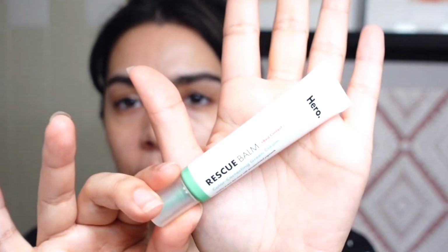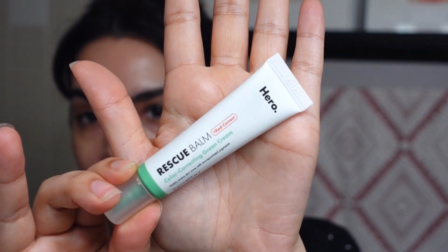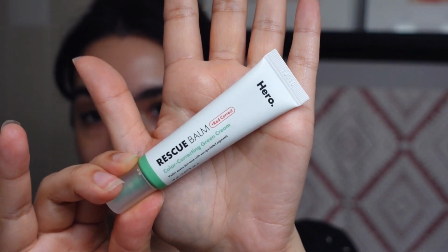Okay, so already that gives a little bit of lift to my face. I have been going back and forth, like, do I want to put on a little bit of light concealer? I definitely don't want to wear heavy foundation. And then I decided I actually just want to put on the Rescue Balm, the color correcting green cream from Hero, which you've heard me talk about before. I think this stuff is just genius. I really enjoy it. It's like the original Rescue Balm, which is a skin repairing cream. It's really good after you've popped a pimple because it really helps your skin heal up faster.